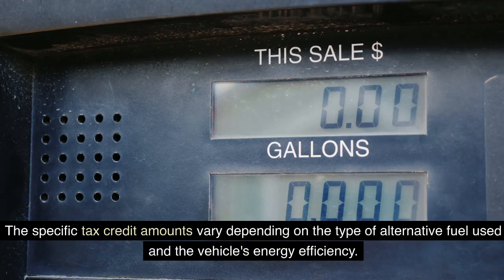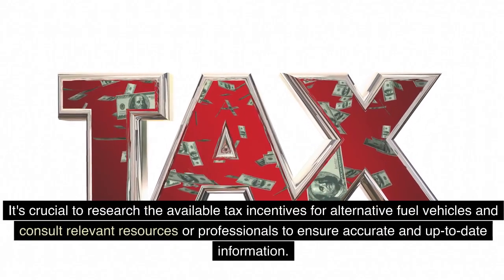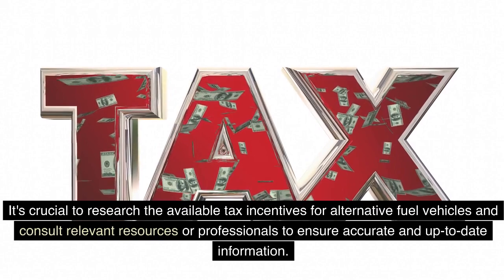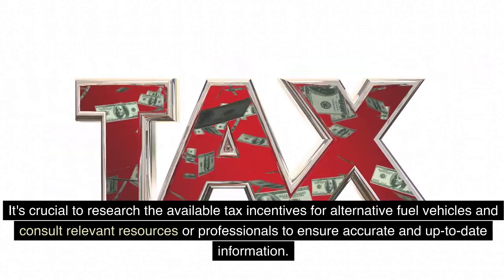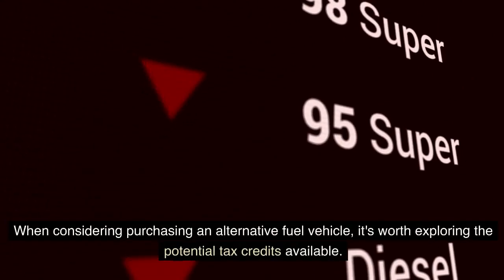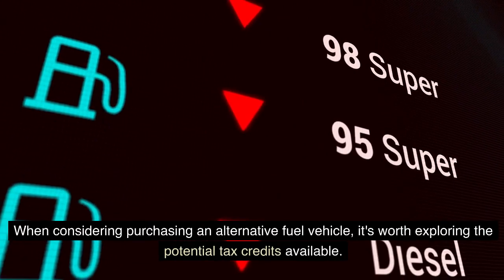The specific tax credit amounts vary depending on the type of alternative fuel used and the vehicle's energy efficiency. It's crucial to research the available tax incentives for alternative fuel vehicles and consult relevant resources or professionals to ensure accurate and up-to-date information. When considering purchasing an alternative fuel vehicle, it's worth exploring the potential tax credits available.